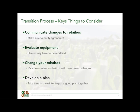So taking that time in the winter months to put a good plan together to make sure that you're successful with no-till in the springtime is going to be really important.